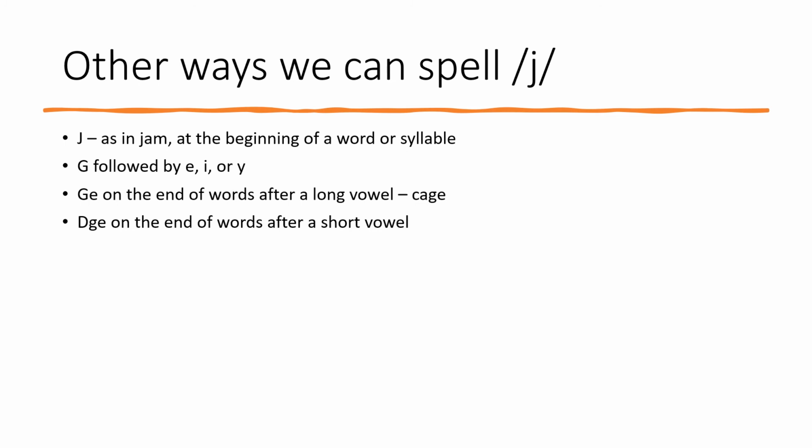And the other ways we can spell J. So obviously there's the letter J as in jam, which is used at the beginning of words or syllables. Obviously if G is followed by an E, I, or a Y, as already explained, then it will make the J sound. G and E on the end of words after a long vowel like cage will have the J sound because we can't end an English word in a J. And D, G, E can also go on the end of words, and that would go after a short vowel like in a word like badge. So you get the J sound there.